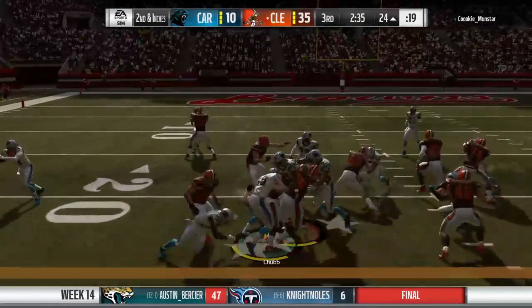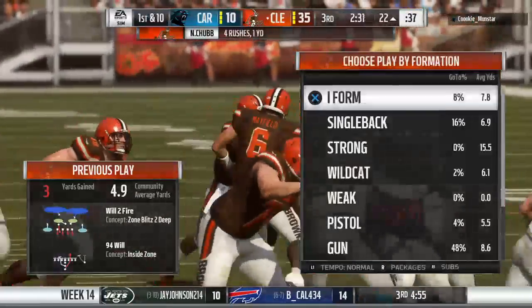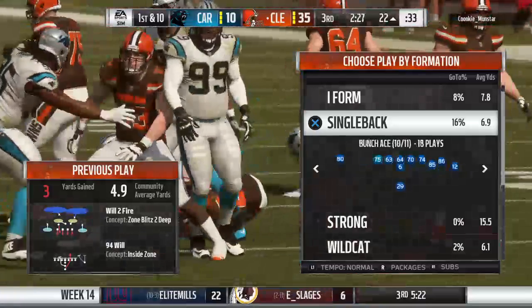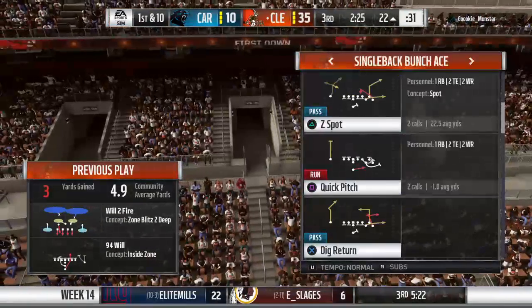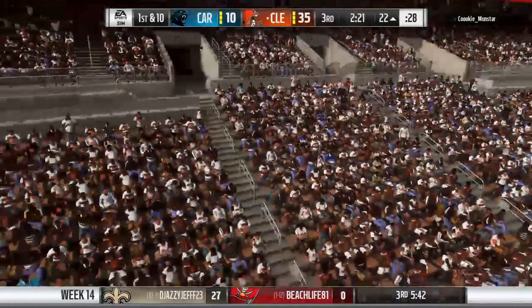So 2nd and inches after that first down completion went just shy of the marker. A give. This is Chubb. And he'll be a couple yards shy of the red zone here at the 22-yard line. 3 yards there, good enough to keep the drive moving. Third quarter and you've got the lead. You're not ready to go into that 4-minute offense to close the game out. But a running game can really benefit your team right now.